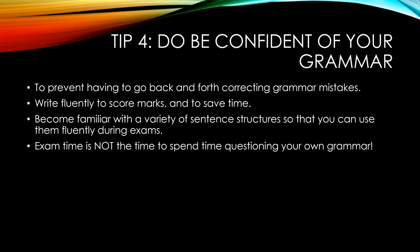Now, the exam time is not the time to spend time questioning your own grammar. You should have done enough practice up to the point when you sit for the exam, so that during the exam itself, you can use the sentence structures very carefully.